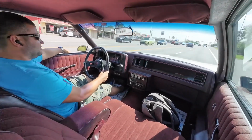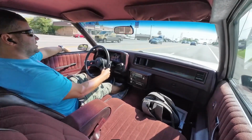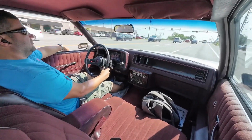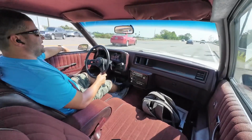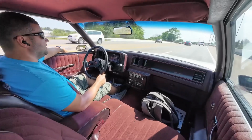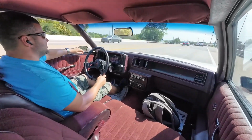Getting into that throttle. Got her to the floor here, so you can be cruising. I mean, these cars when they came out weren't super fast anyways. Everybody modded them up and made them fast. But this one feels like a nice cruiser.